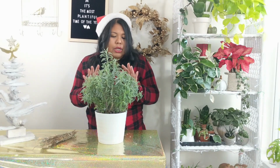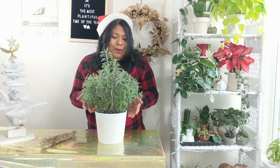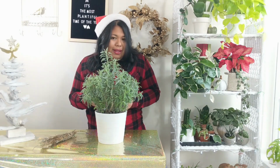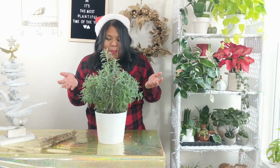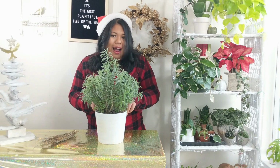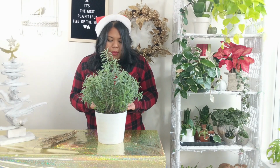It was doing fine. This actually has been pruned a lot already, and the latest pruning it got, I tried to shape it into a Christmas tree, but it wasn't really that successful. But I tried. It was an attempt. You could see the video where I talked about me trying to do a DIY on this, but it failed.